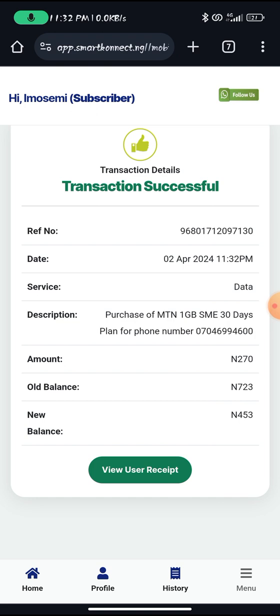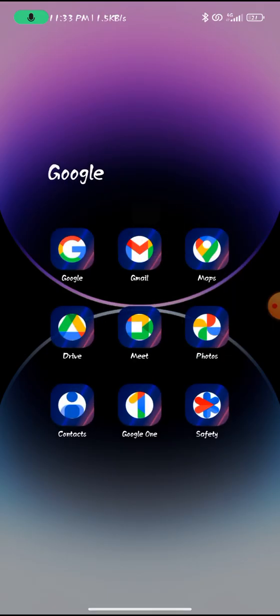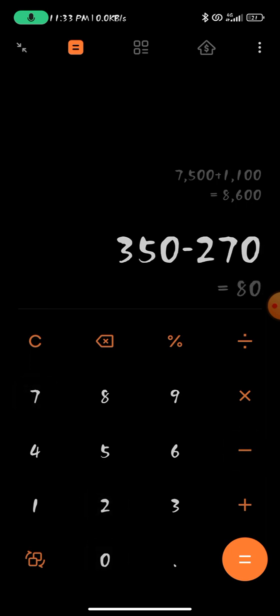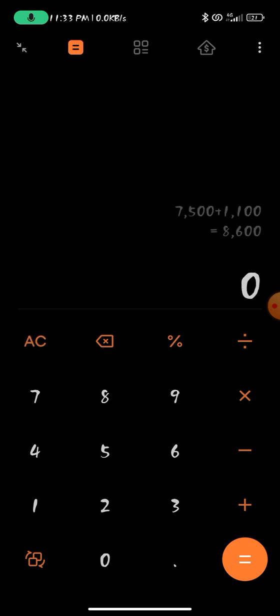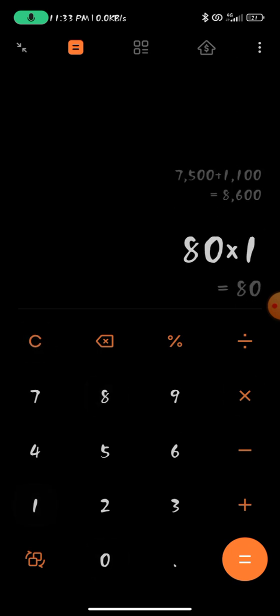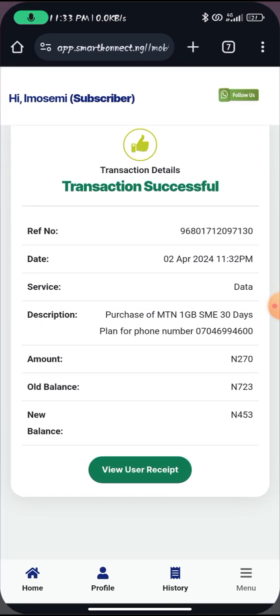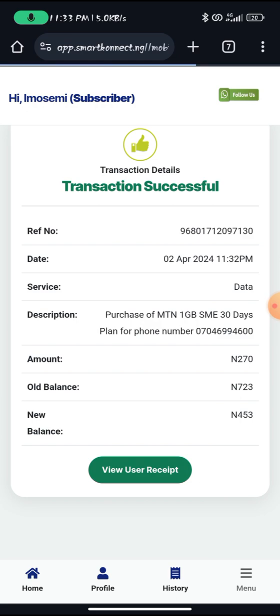Now, one thing about this and how you can make money from it is, let's assume you buy data for 270, you can actually resell it for a rate of 350. If you do the mathematics and calculate it, 350 minus 270, you have a gain of 80 naira. Then let's assume you make this same transaction for at least 10 people in a day, you have 800 naira, and you can do more than that in a day depending on how many customers you have. Then we can come back to this place to perform other transactions.